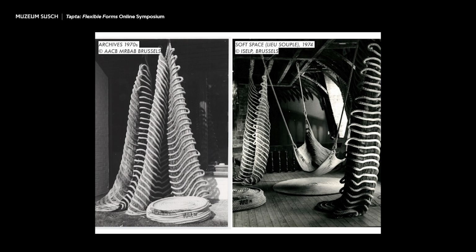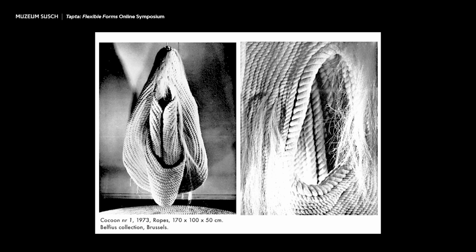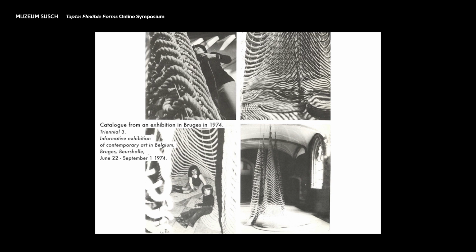From the 70s, when Tapta created textile sculptures, she progressively went to textile environments. Her different sculptures were arranged as coherent environments, and she described this as soft spaces. For example, in 1973 in Ghent, she arranged different sculptures as a chatting tent, but also as suspended chairs or different cocoons as a really coherent environment. And that was the very beginning of the subtle soft space.